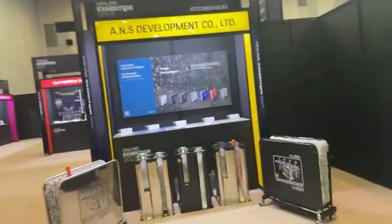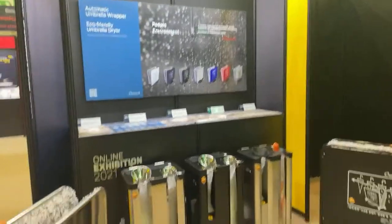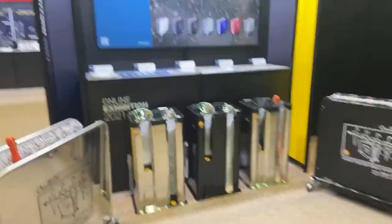Okay, so this is by ANS Development, and this is actually an automatic umbrella wrapper. Can you guys let me know where you live? Are umbrella wrappers a thing? Because here in Korea, we're going to do a little demonstration. Here in Korea, if you go to a place and it's a rainy day, there's going to be an umbrella wrapper.